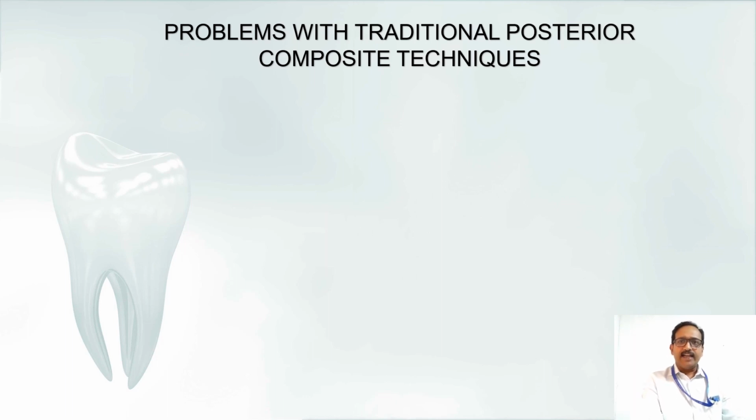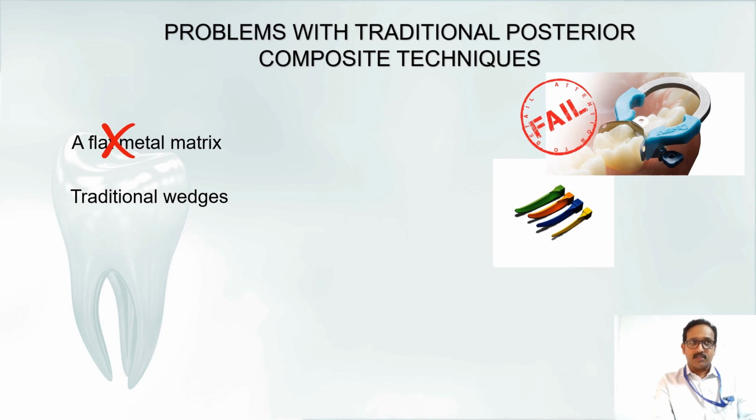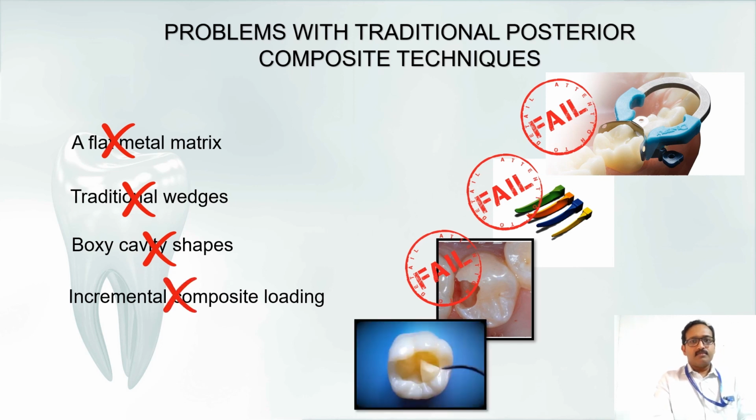Let's look into some of the problems with traditional posterior composite techniques. It is a flat metal matrix. The flat metal matrix doesn't reproduce the original tooth anatomy. There are traditional wedges, which are now replaced by more sophisticated wedges which provide separation as well. Boxy shaped cavities are again a big no, because in boxy shaped cavities you will find more dentin than enamel. Incremental composite loading: again, we have bulk fill composites now which can cure in one step application.